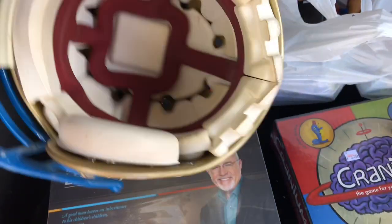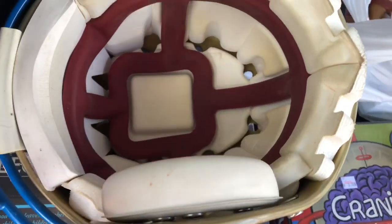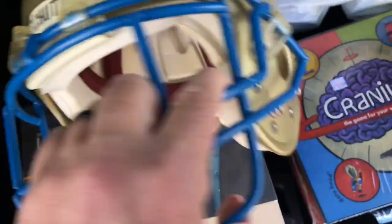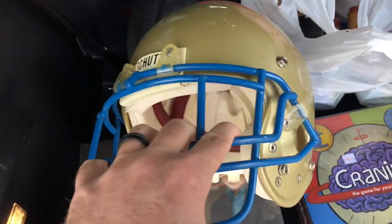Of course, I picked up a football helmet. That one was $6. It's a Schutt helmet. It's kind of like an old Air helmet, which is sort of about the style that I used when I was in high school. Most of these I'm getting about $30 for.